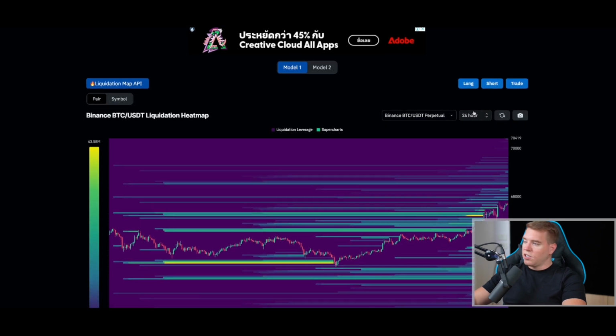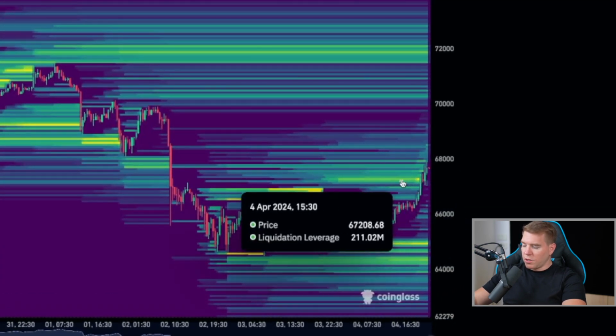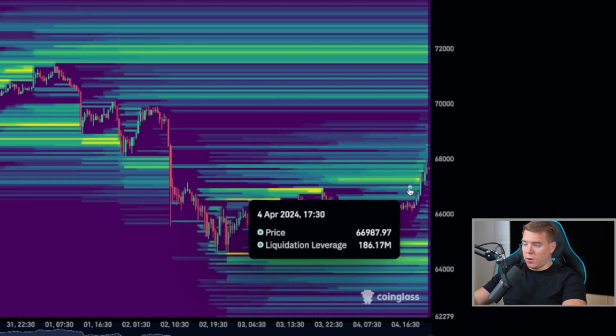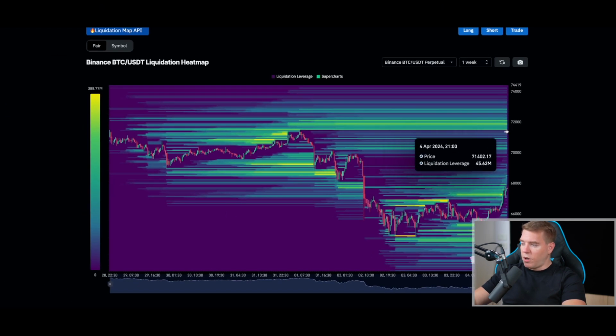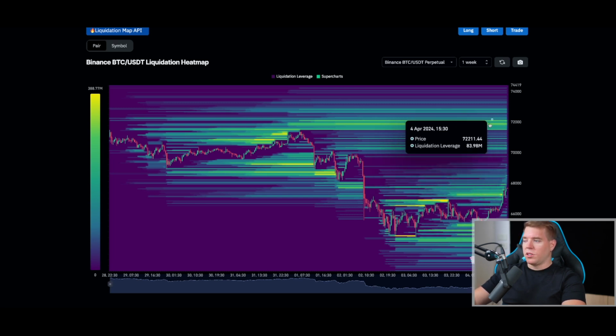Now when we go again to the heat map, we see we already went through 67,200. Here was a hot area, a lot of concentrated short positions that got liquidated. The next one is around 71,800, 72,200-ish. That is the next area of interest. But before that we have the $70,200 area, where there's also some resistance sitting, hence why I believe we will get up there. If nothing crazy happens, we're going to reject, come a little bit lower, find some momentum, and then continue to go to the upside.